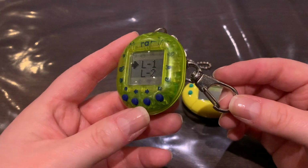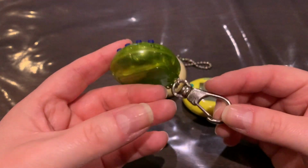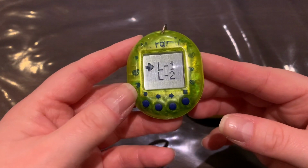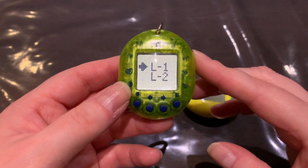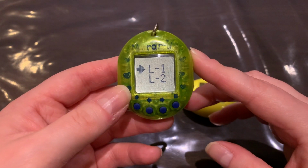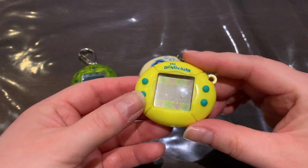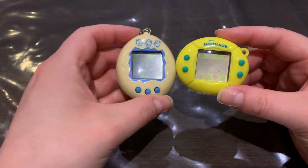So this one is in quite bad shape. I actually cleaned it up and it's looking pretty decent. But yeah, so these are really, really rare these days. And all the years that I've been a collector, I've never seen one on eBay. And I knew that I had one as a kid, but I just couldn't find them. But yeah, so I also remembered having this dinosaur one and the smart chick one. I think this one is quite common.